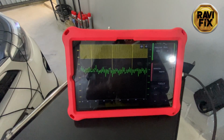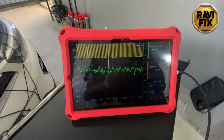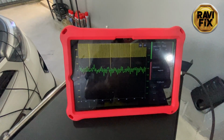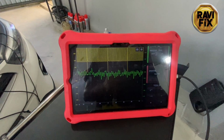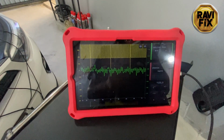All the test results coincide on the defective GDI injectors. I am confident enough to call out these GDI injectors, but the customer has to go back to the dealership in order to purchase OEM GDI injectors for this specific vehicle.